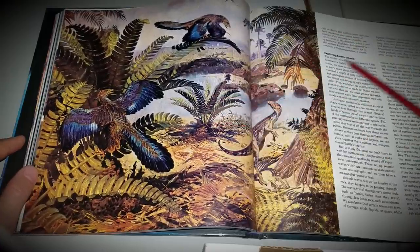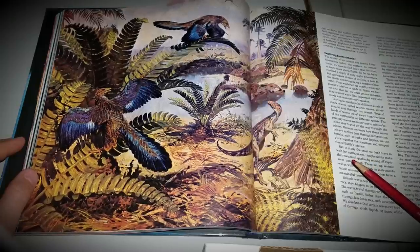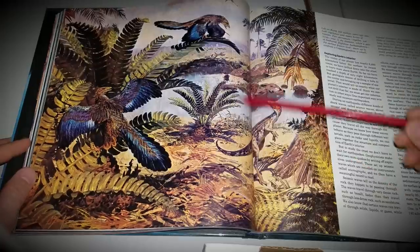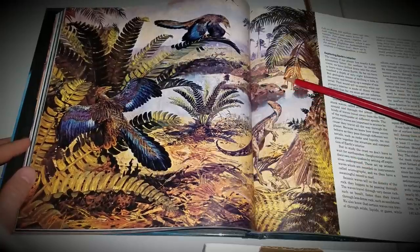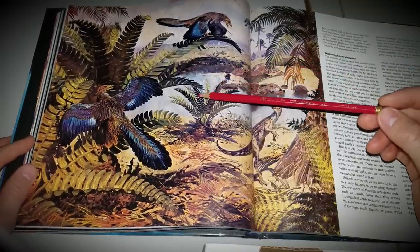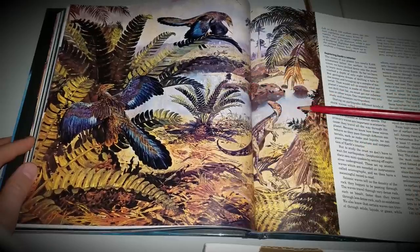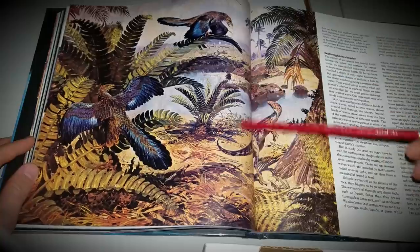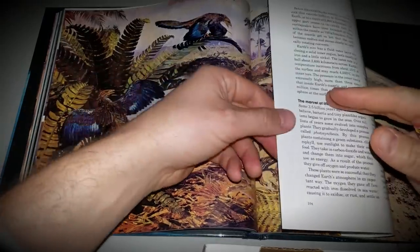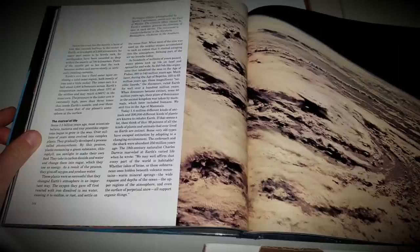Here's what life on Earth may, presumably, have resembled 150 million years ago. So lush vegetation and many forms of reptiles. That's really cool.